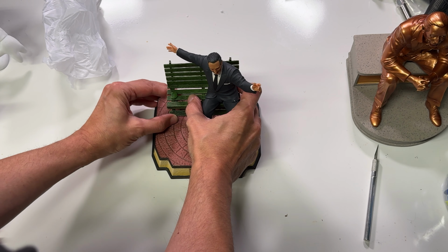All right. And let me see here. Oops. There we go. He is stuck in there. That's one reason I hate styrofoam. It always sticks to things. All right. So there is Walt on the bench with his arms stretched out.